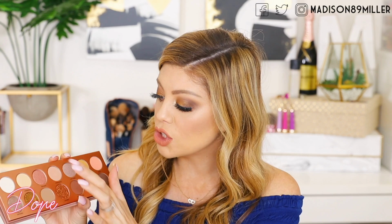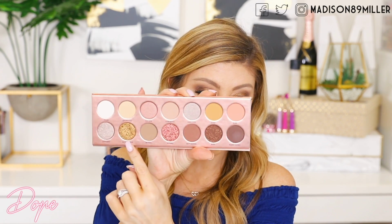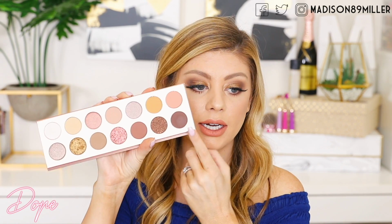I actually did streaking and reveal in my crease, au naturel right here, all over my lid, but I did discover that it's a little bit easier to use that kind of foiled pressed shadow shade with your finger over a brush. And then I took Nakey Nakey right here and I deepened up the outer portion of my crease.